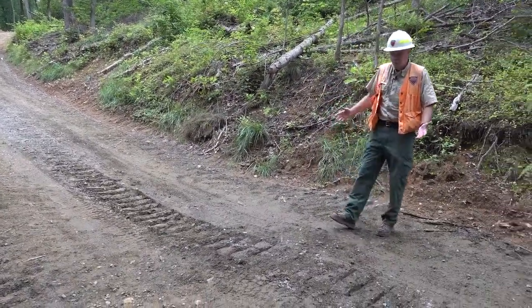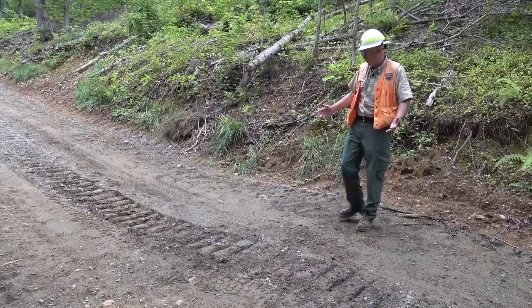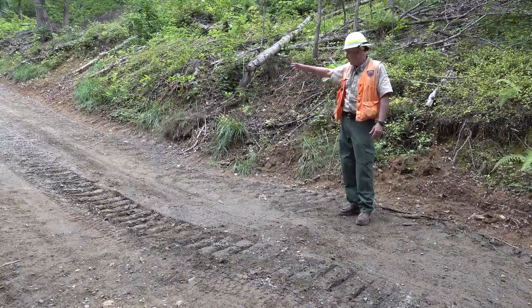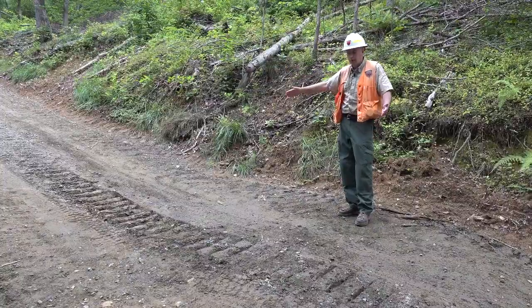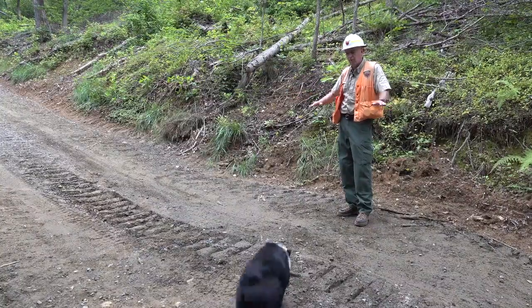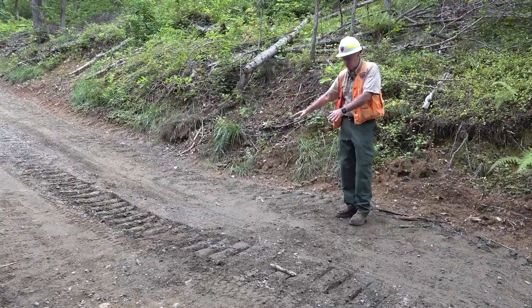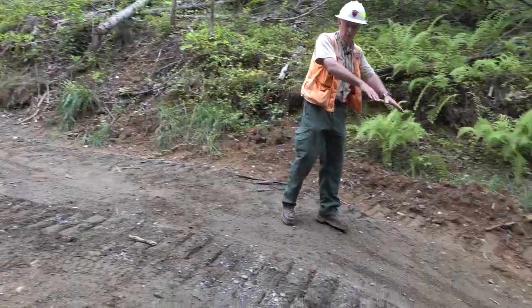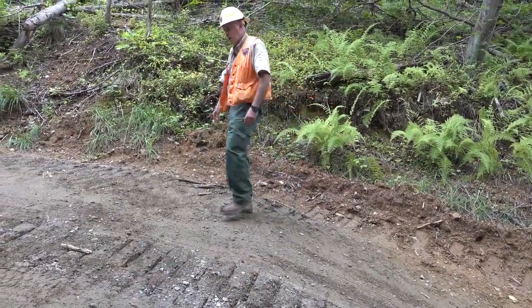This is a rolling dip, and typically they're on roads that are 12 to 15% in grade. And it's really just a reverse grade in the slope. Say this road's, we'll call it 10% right now. So right in here for about 10 or 15 feet, the operator reverses the grade about 3 to 8%. So if he went from 10% to 7% right here, and then he comes back down to that 10% grade, it gets enough to capture the water, get it off the road.